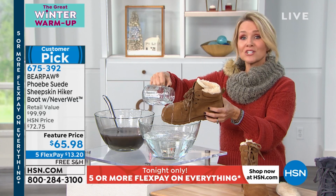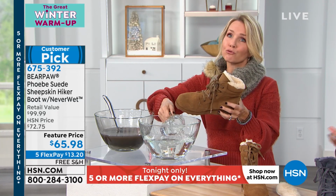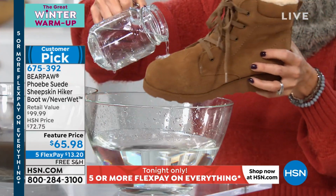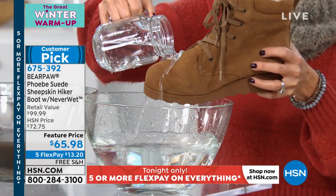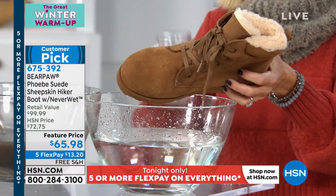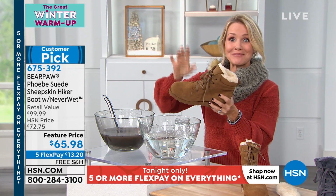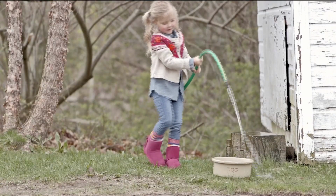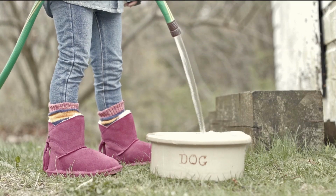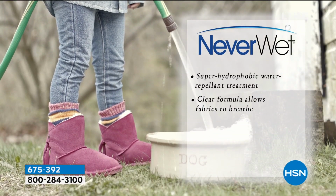in the fall and the winter, like wet, gross, slushy leaves, snow, rain, slush. Perhaps if you are at a football game and you spill wine on your boots, or a hot dog, you know, like ketchup or something like that. It just rolls and bounces right off. So that's the beauty of the Never Wet technology. And you don't have to put it on. We put it on for you in the factory when these are all put together.